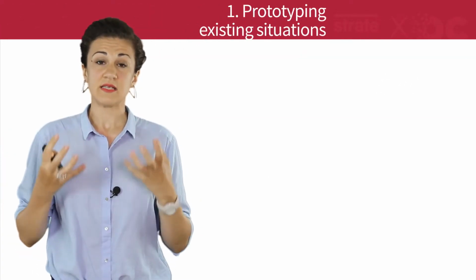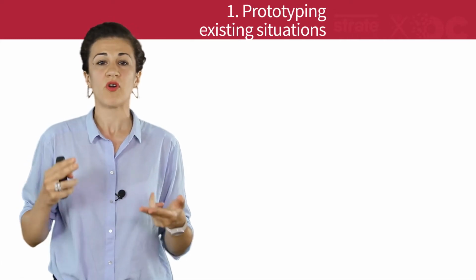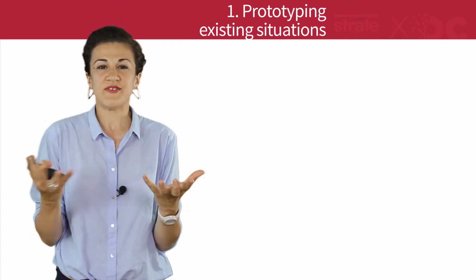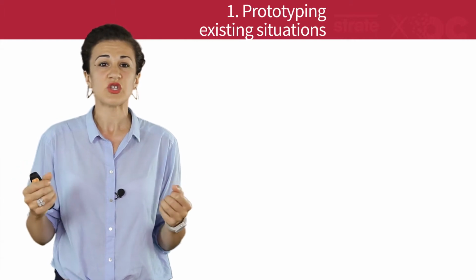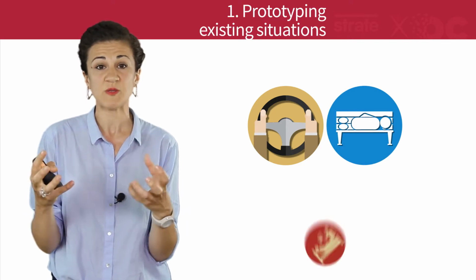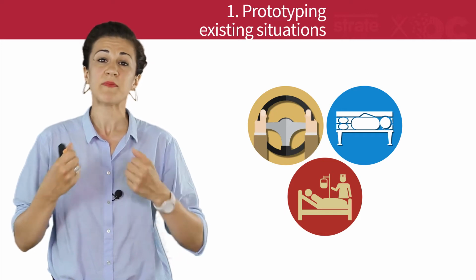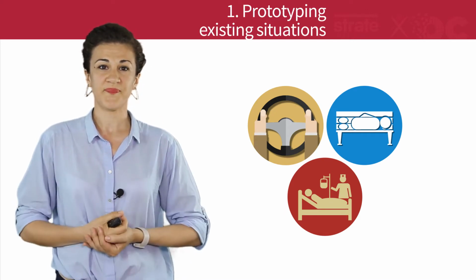Prototyping existing situations means feeling unsafe or very expensive situations that we can't feel in our daily life. For example, what it feels like within a race, as a pilot, or what it feels like to be homeless for a day, or what a patient feels in a hospital in the urgency department. All these experiences are embodied in our senses, and prototypes help us to live them.